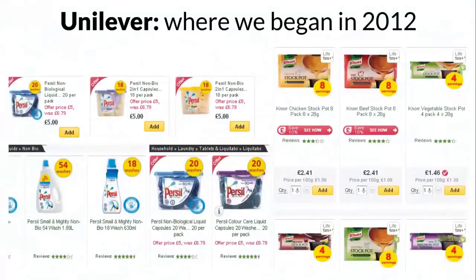I'm responsible for this mess here, because one of the things we did was a whole lot of eye tracking, and we noticed that the most common mistake people made when shopping online was not being able to see from the thumbnail image what the quantity was, what the size was, what the pack count was.